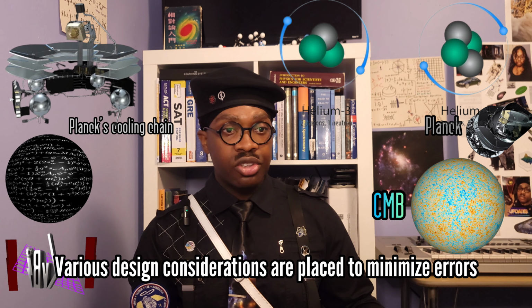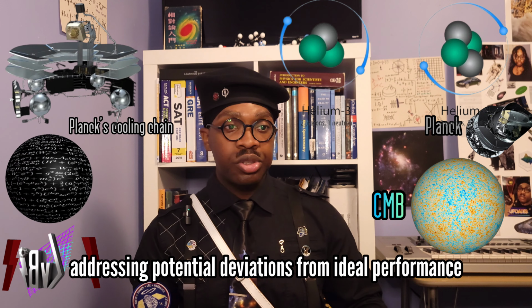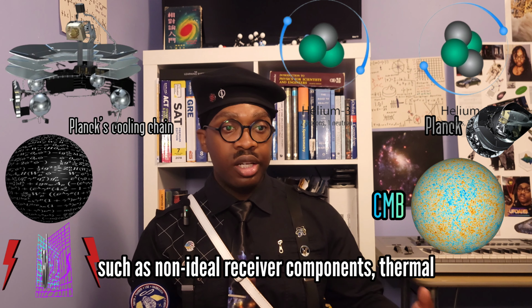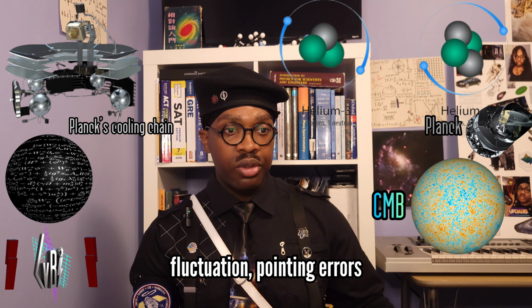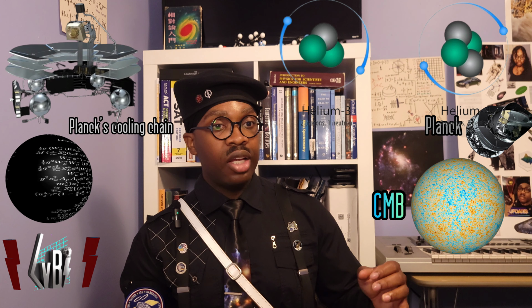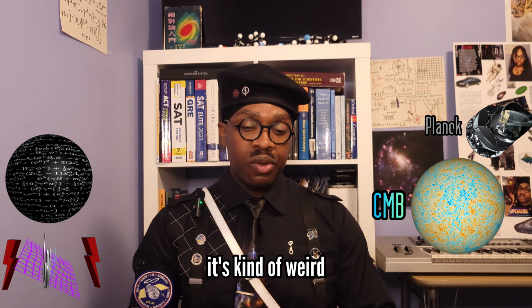Various design considerations are placed to minimize errors, addressing potential deviations from ideal performance, such as non-ideal receiver components, thermal fluctuation, pointing errors, and things of this sort. And this ensures the accuracy and stability of cosmic microwave background measurements. But it's kind of weird.